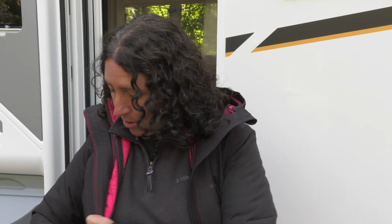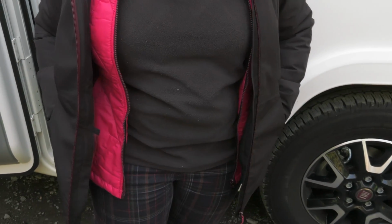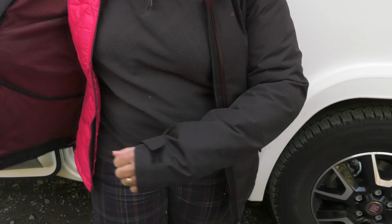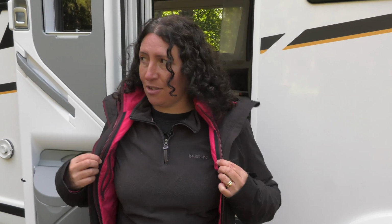Waterproof hood there, very fetching. Now you've got, I think, a total of 5 pockets. So you've got the usual couple of hand pockets in the side there, and you've got pockets like these, big mesh pockets there. So I'm wearing the ladies version today, but you can also buy a men's version.